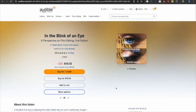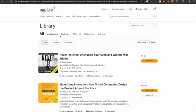Very easy, very user-friendly. And if we want to see the books we've purchased, we can go to our library where we can also download the book. Bear in mind, downloading the book is vitally important if we're traveling and not having access to Wi-Fi. If we want to listen to the book, we can simply play the book.